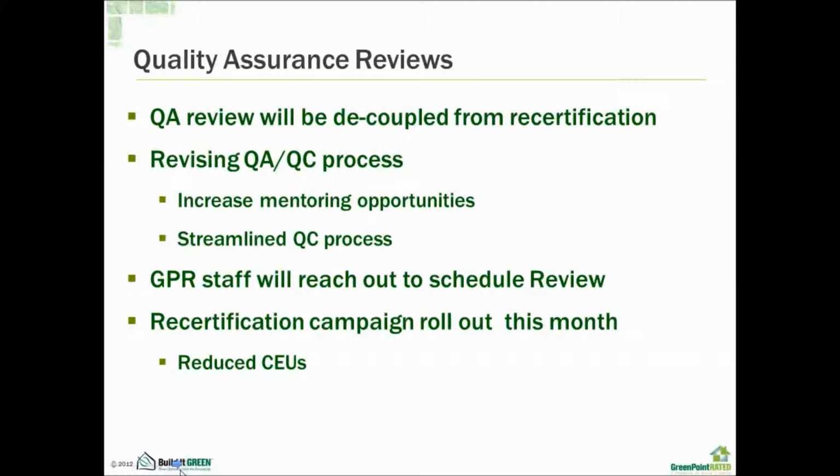As we go through this revision of the QA/QC process, we will be reaching out to you to schedule your reviews. So don't worry, you won't lose certification or anything like that. We will reach out to you to schedule that review. And you can recertify just by meeting your CEU requirements and taking a rater exam or completing a rating within that certification cycle. I also just wanted to point out there, we have reduced the CEU requirements for GreenPoint Rated. It has been decreased from 16 to 8.